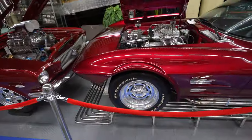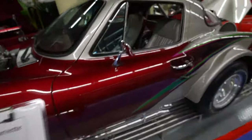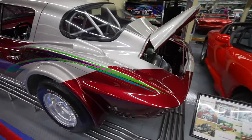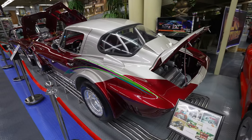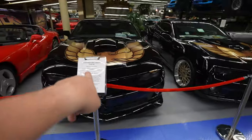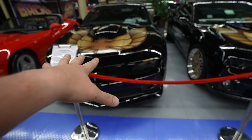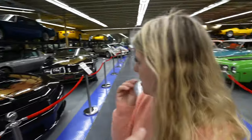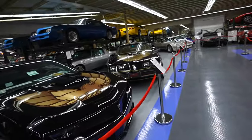Let's get going. Oh, look at this color. Oh my God. Oh, wow. Oh, that is bad. These are actually really cool because these are the original. These are actually 2010 Camaros converted into actual Pontiac Trans Ams. They even did it.